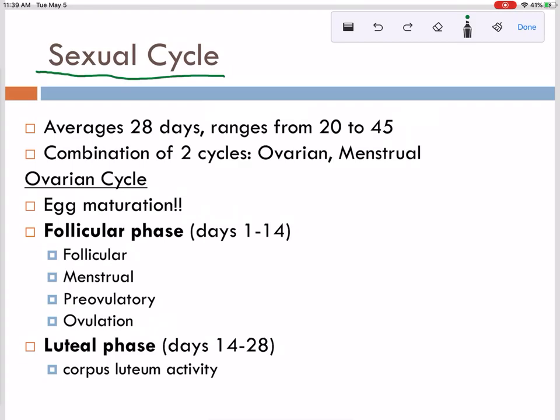Okay, so we already know that the overall monthly events occurring in the female is called the sexual cycle. Got it. For most women, they'll say it averages 28 days, about a month. I'm a woman, it can vary. Sometimes it's 22, sometimes it's 31. You never know what's going to happen. Makes life pretty interesting. Not always fun, though.